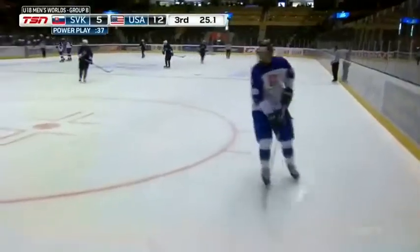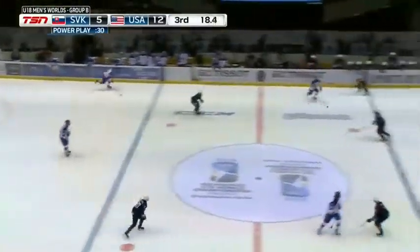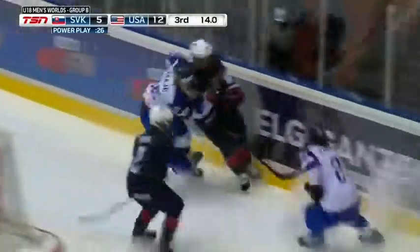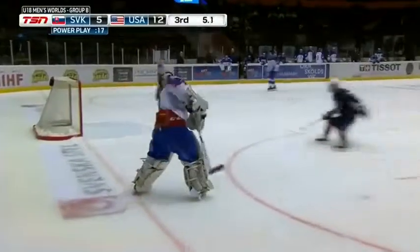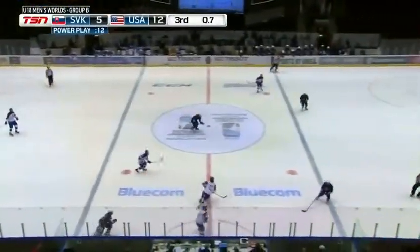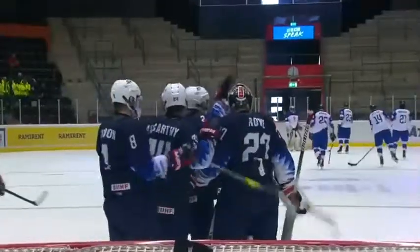Taking the puck across from his backhand side and putting it on his forehand through the Slovakian defender, getting a good opportunity. Turin up the ice, had his pass deflected off an American stick. Could have been icing, but the linesman saying not a single chance I'm calling icing in a 12-5 hockey game. With 10 seconds to go, this one is all but over. Kozel moves it up the ice. And the Americans, with their stars shining bright, take this one by a 12-5 final.